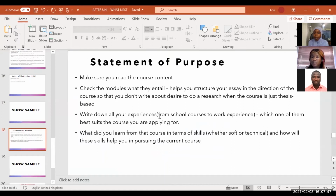But it's actually, you have to read the course content, you check the modules, and structure your essay in the direction of the course, so that you don't have to write about research when it's actually a thesis-based course, okay?